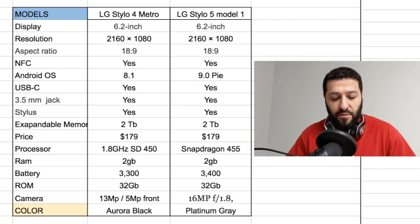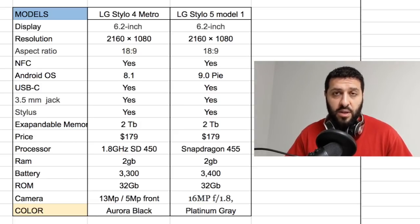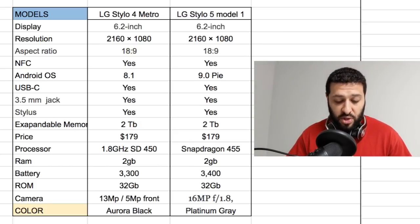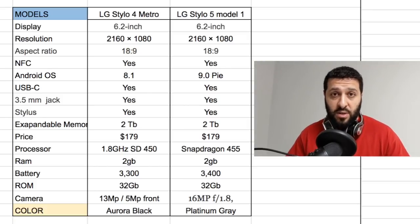I think what we should do is look back at the Stylo 4 and the specs it has, and then see what we might get from the Stylo 5. So the Stylo 4, last year's model, had a 6.2-inch display, which was a 2:1 or 18:9 ratio. You are getting 1080p resolution, which is great. We're expecting that. 2 gigs of RAM. You're getting a 3,300 milliamp hour battery capacity, a Qualcomm-made Snapdragon 450 processor, a 13 megapixel rear shooter, and then a 5 megapixel selfie shooter. That's all the specs from last year's model.